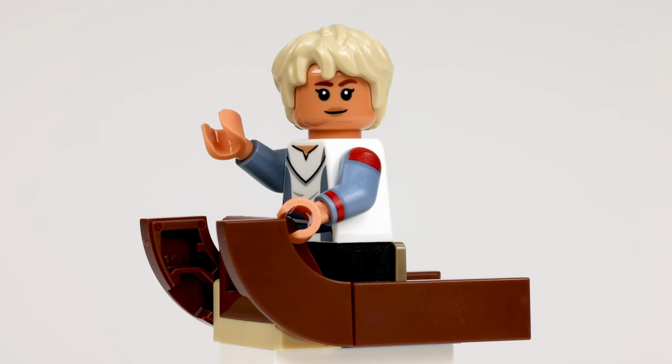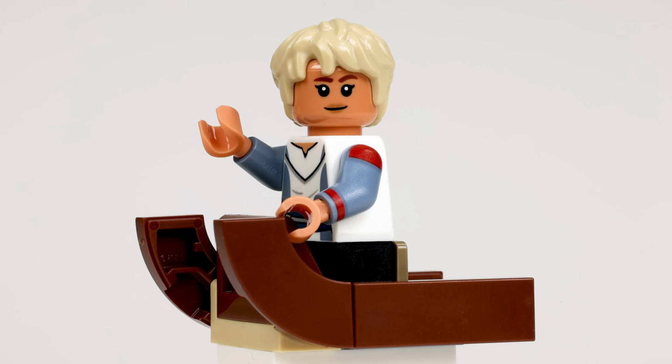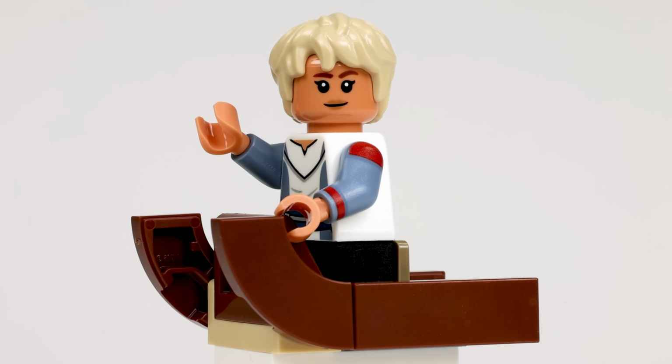Now, I've got to hand it to LEGO Star Wars. Other calendars would have treated this as two gifts and put them behind different doors.